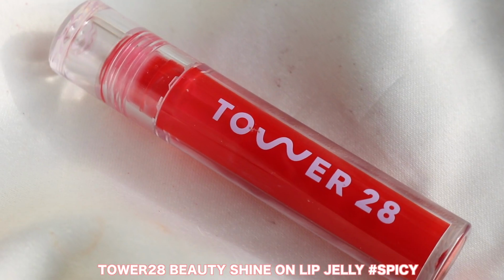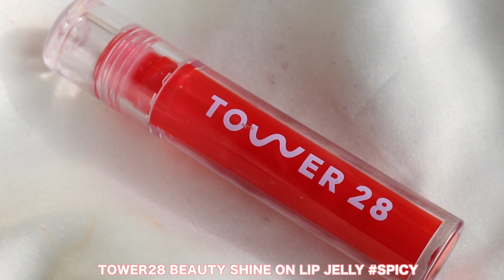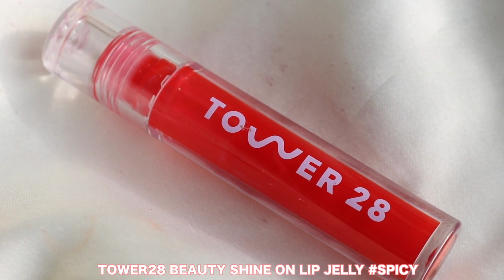And then for my March purchases, I love these 2 products. They have become like my staples now. So the first one is a lip product. It's the Tower 28 Shine On Lip Jelly in Spicy. My absolute favorite. I have a little bit on my lips right now as well.